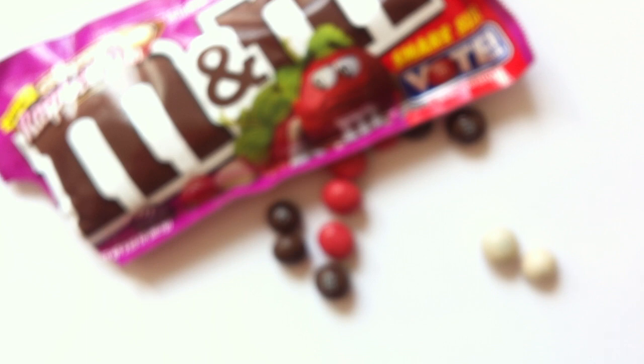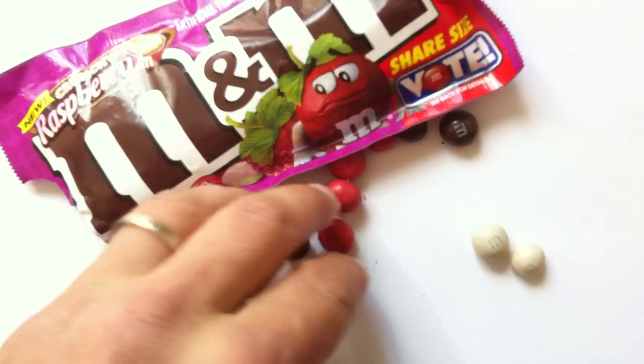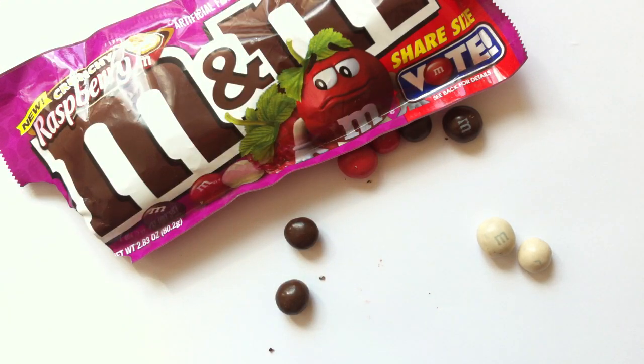All right, it's pretty good. The texture of the crispy center, not as prominent as I was expecting.